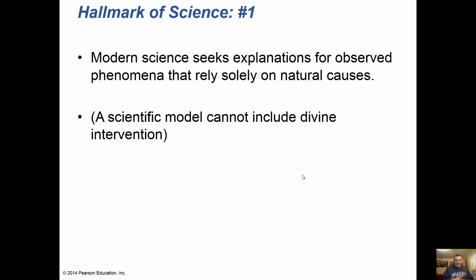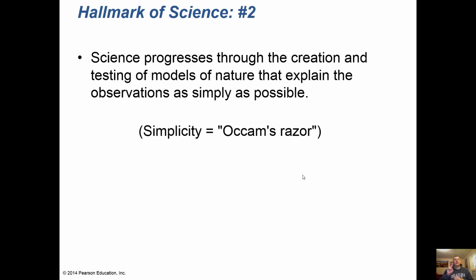And one of the things about science, some people are asking about science and faith and how do those interact. Well, we know that modern science seeks to explain observed phenomena that rely solely on natural causes. And so a scientific model cannot include a divine intervention. Number 2, science progresses through the creation and the testing of models of nature that explain the observations as simply as possible. And this is what's called Occam's razor. Simplicity. The simpler model is probably your best model. Don't get too complicated like the Greeks did.